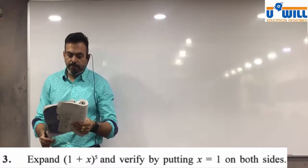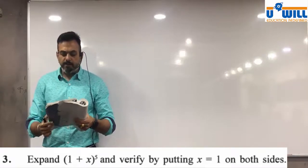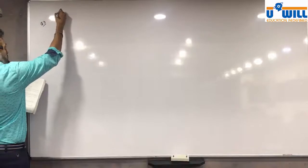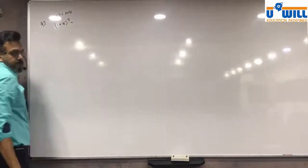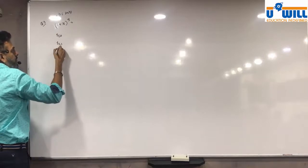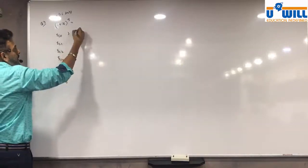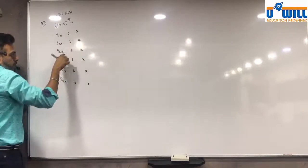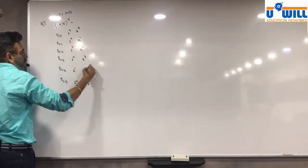Exercise 6.3, question number 3. Expand 1 plus x the whole raised to 5 and verify by putting x is equal to 1 on both sides. Now over here, 1 plus x whole raised to 5. First we find the expansion of this. Now how will we find this? 5C0, 5C1, 5C2, 5C3, 5C4 and 5C5. Then we have 1 and x. Powers of x: 0, 1, 2, 3, 4, 5, and powers of 1: 5, 4, 3, 2, 1, 0.